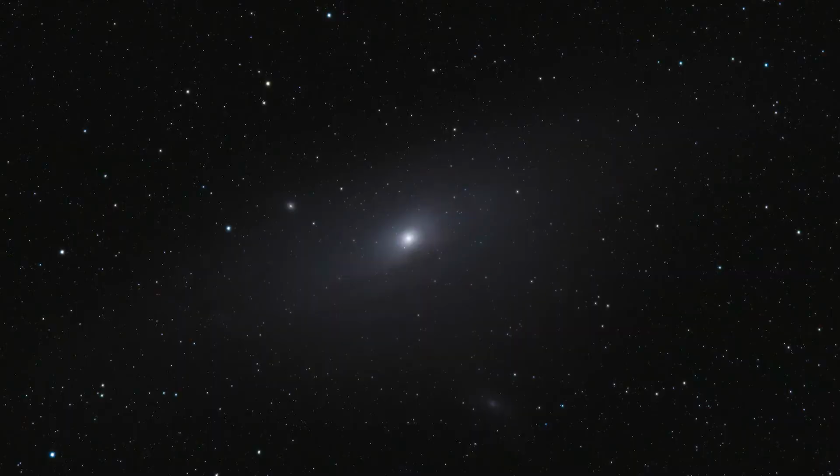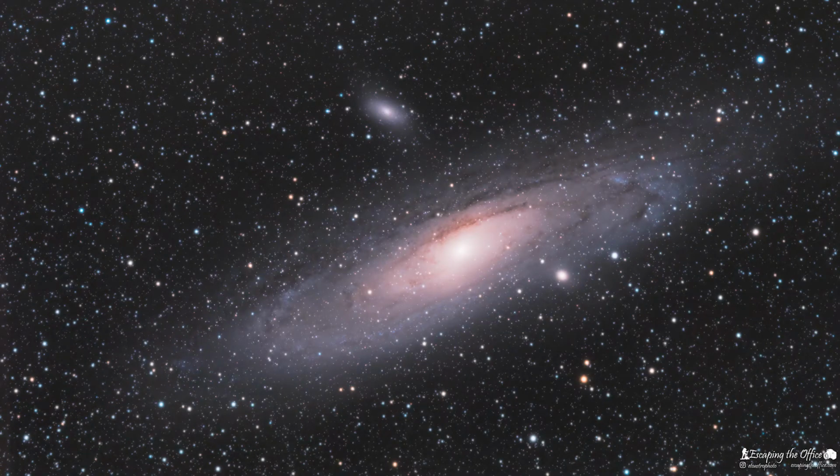Keep in mind that our eyes actually kind of suck at night, so anything you see in pictures is not what you're gonna see. In fact, right now on screen, this is probably the closest representation of what I could come up with that Andromeda, the closest galaxy to us, looks like to the human eye. Meanwhile, here's the picture that I recently have taken.